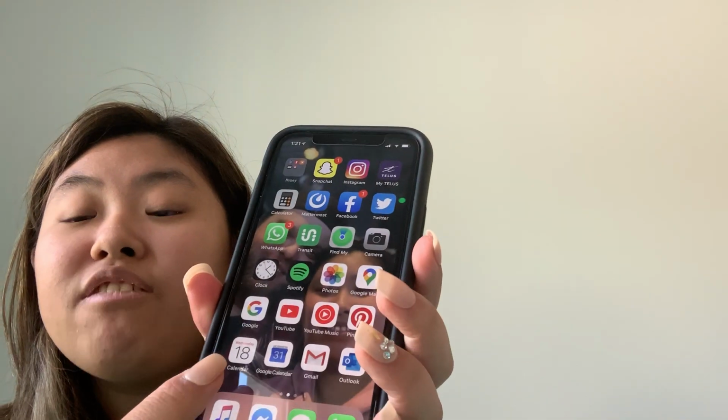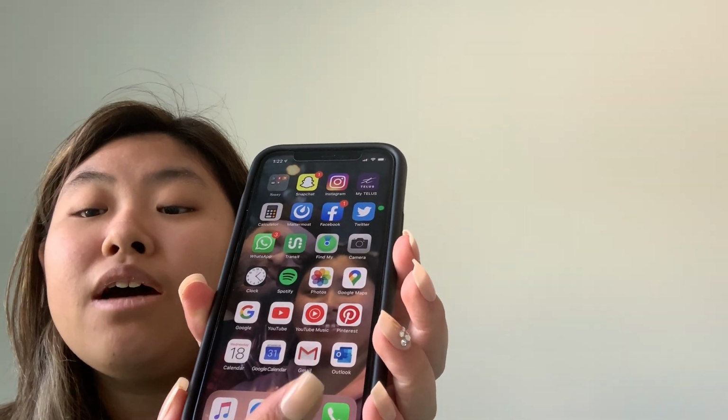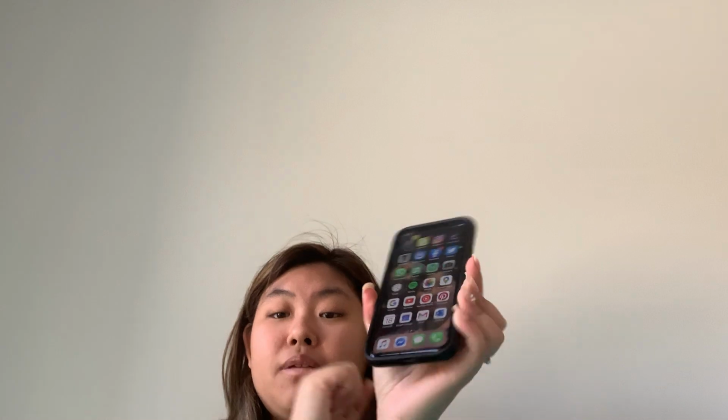Next at the bottom, I have my calendar, and then I have Google Calendar and Gmail and Outlook. I'm not going to open those. I'm not going to open my mail because that's just my mail. They're private, and I also have my work mail on there, so I obviously don't want to expose work and stuff.